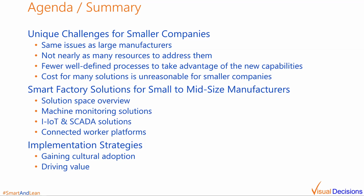We'll also review the smart factory solutions for small to mid-sized manufacturers. We'll take a look at the total solution space and what the different options are that are available. Then we'll take a look at some specific things around machine monitoring solutions, IoT and SCADA solutions, and connected worker platforms. Finally, we'll take a look at implementation strategies within smaller companies and some of the advantages that small companies have for getting quick value for their investment. And we'll also take a look at how to drive cultural adoption and overall value from these solutions.